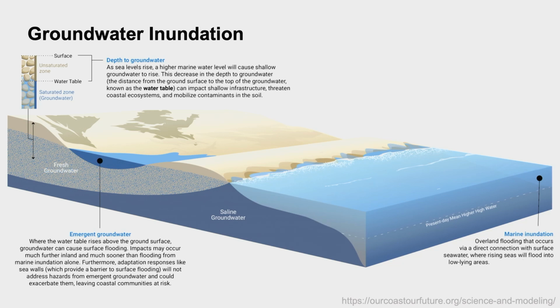And then another thing that happens is that in really low-lying locations, groundwater can actually emerge from the ground surface, and that causes damage to surface infrastructure. And that water isn't exactly clean in urban areas, and so that can create a potential health concern.